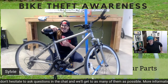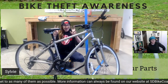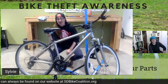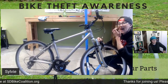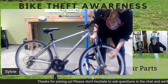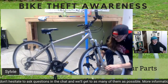Hi. So I'm just going to kick things off. I've got this bike locked to a bike rack, and I'm going to begin by showing you how easy it is to steal a bike, especially if you didn't lock it well. So these are not instructions. If you're looking for ways to steal a bike, just know that it's impossible and you should never ever try it.